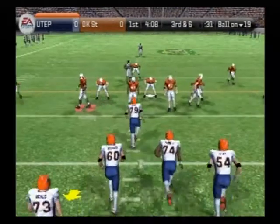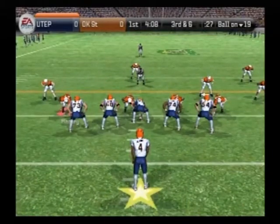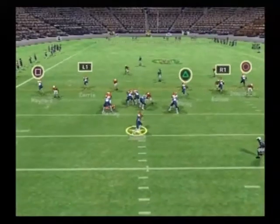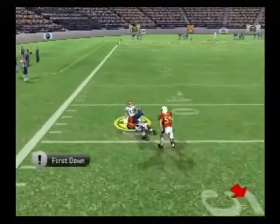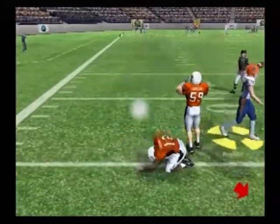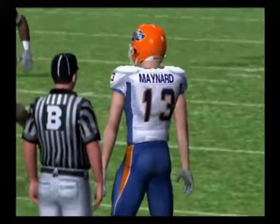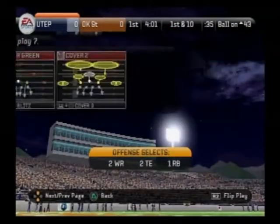Third and 6. They come out in a 5-wide set. Joseph drops to throw. He sails it long. He got it! And he's all the way down to the 43. That's just airing it out on 3rd down. That was more than enough to pick up the first down. Next time, this defense will be playing on their heels.